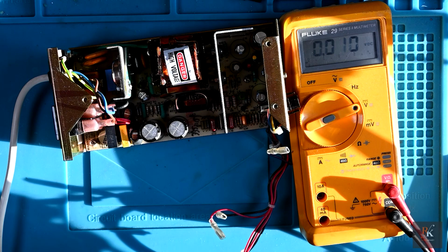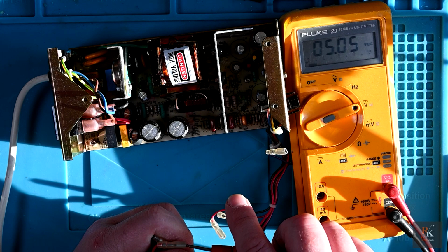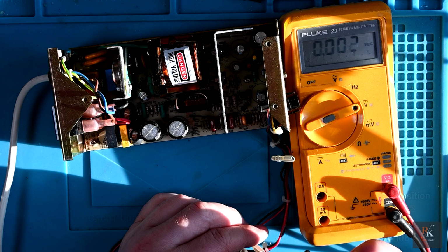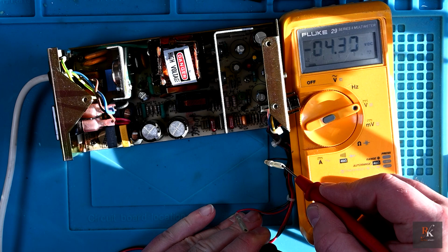So here, 5 volts. Also 5 volts. Also 5 volts. And that, I think, should be minus 5 volts. It's low, but it's minus 5 volts. So the power supply is giving out exactly what it should.